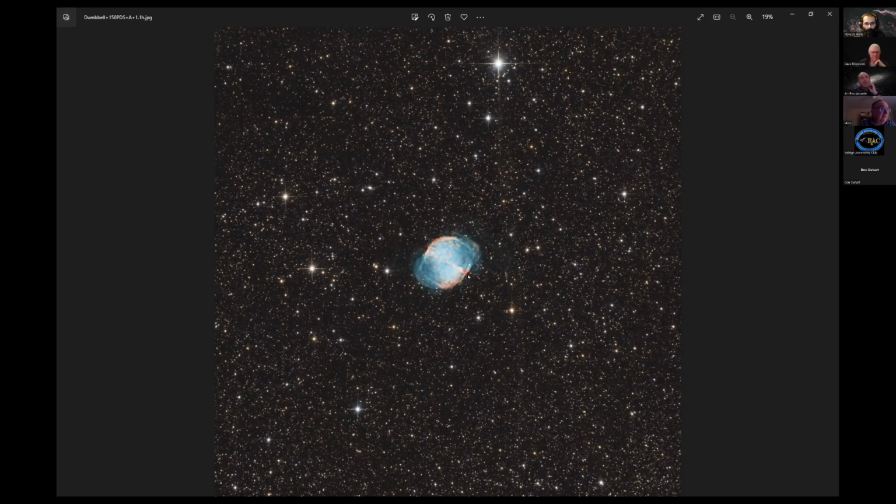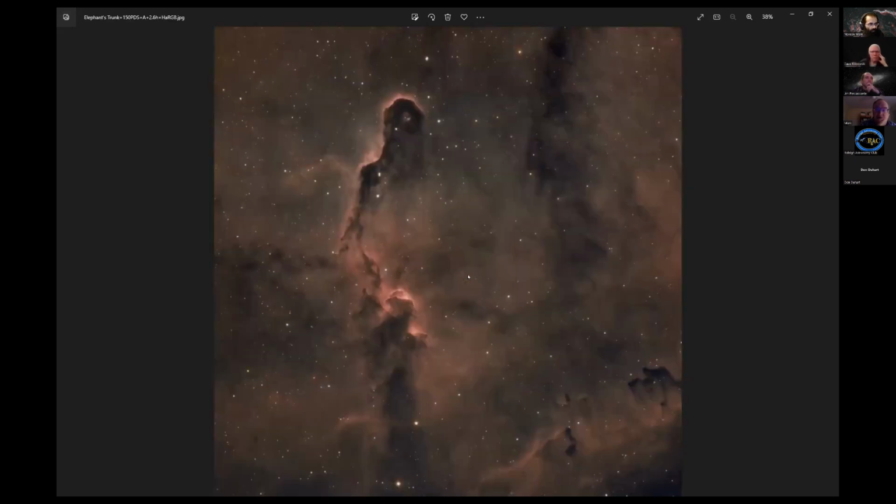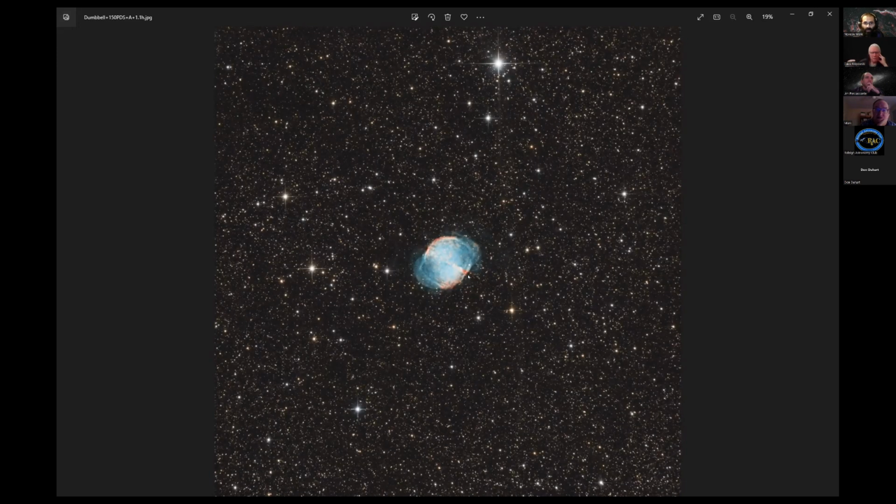Did you say this was RGB? Yes, this is RGB. Okay, so no narrow band in that. Yep, just a UV IR cut. And just multiple shots? Is that what brings it out? Because I'm trying to figure that out with my gear. So it's literally just the extent of the exposure? For this one, it's an hour and change, so it's like 1.1 hours.